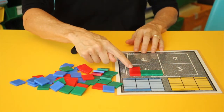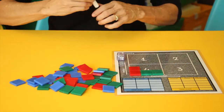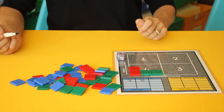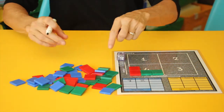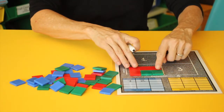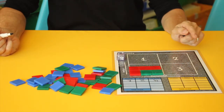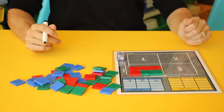So they have 2 that are vertical, 3 that are horizontal, and then they're going to write that on the board. 3 horizontal, 2 vertical, and then they are going to figure out how many do I need to make a complete square or a rectangle. In this case they need 2 more, which gives them a total of 6 squares that they need to fill in that space. So this is just working on simple multiplication in which they're filling in arrays.